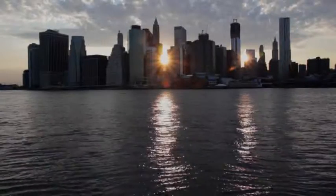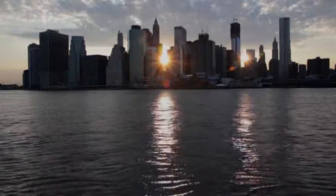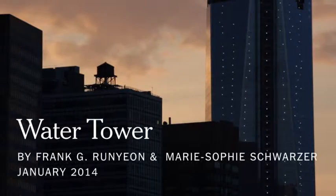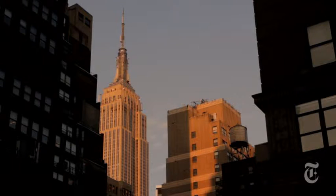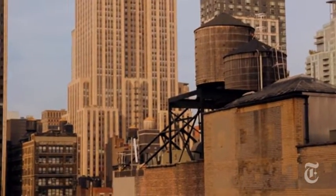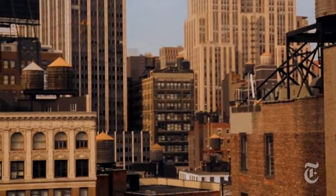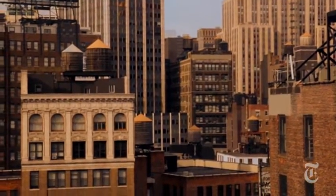Pisa has the leaning tower, and Paris has the Eiffel Tower, and New York has the water tower. This is Frank Runyon for the New York Times. There are 10 to 20,000 water tanks on rooftops across New York City. They're the primary source of drinking water for many city dwellers. And yet, the tanks are breeding grounds for bacteria, and regulation of them is rarely enforced.